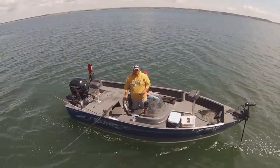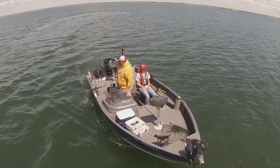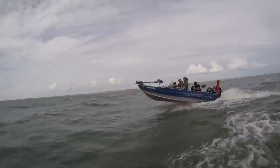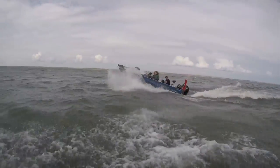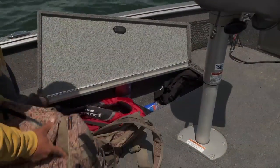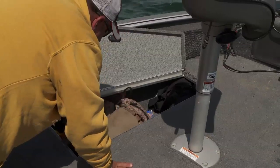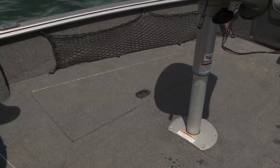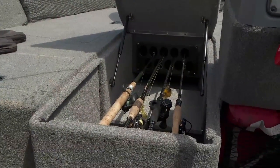All right. This 1875 Impact is a great boat for big water like Lake Sakakawea. The reverse chine technology gives it an ultra stable platform, especially in rough conditions, and boy, we definitely put it through the paces the last couple days. The amount of storage in this boat is absolutely amazing. You can put everything tucked away, out of the way. Everything's got a place, from life jackets to marker buoys to throw cushions. You've got center rod storage that accommodates up to 12 rods.